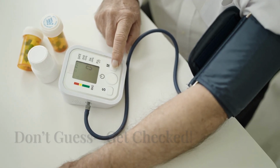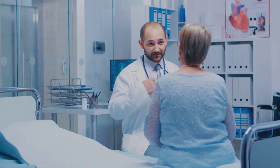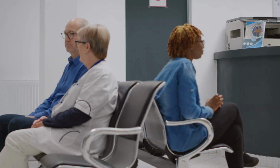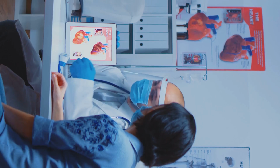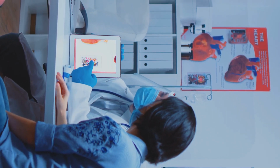So, to sum it up, while it's really great to be proactive about your heart health, there's just no substitute for professional medical advice. If you're concerned about heart blockage or any other heart health issues, the best thing you can do is consult a healthcare professional. They can provide personalized advice and treatment based on your specific situation.